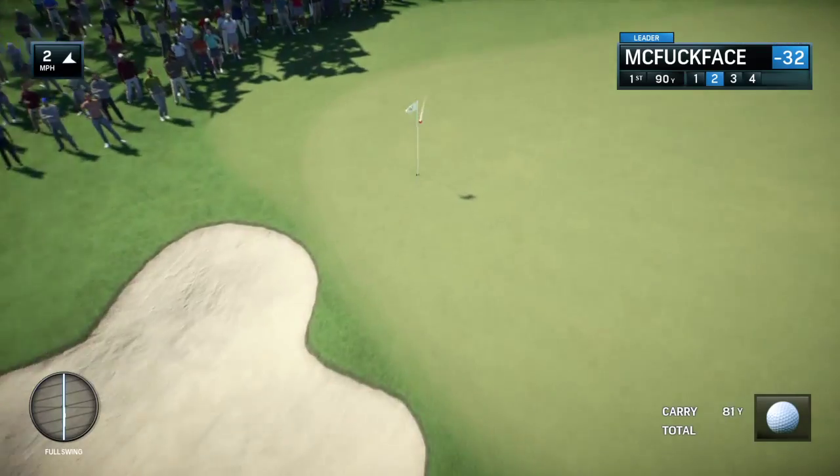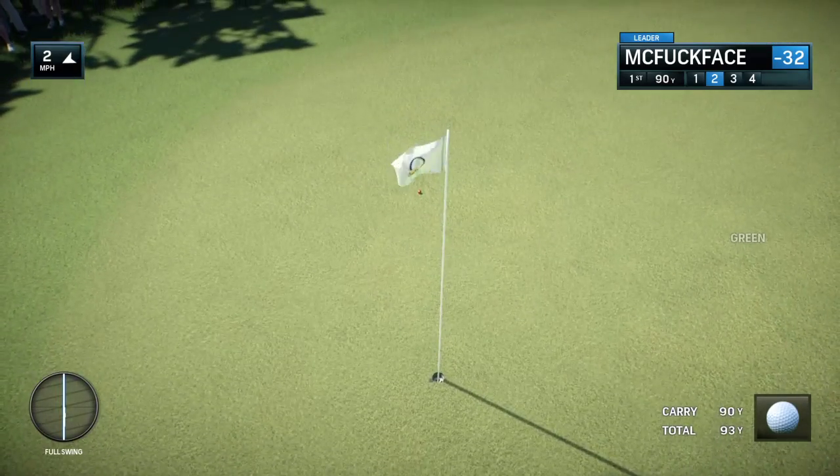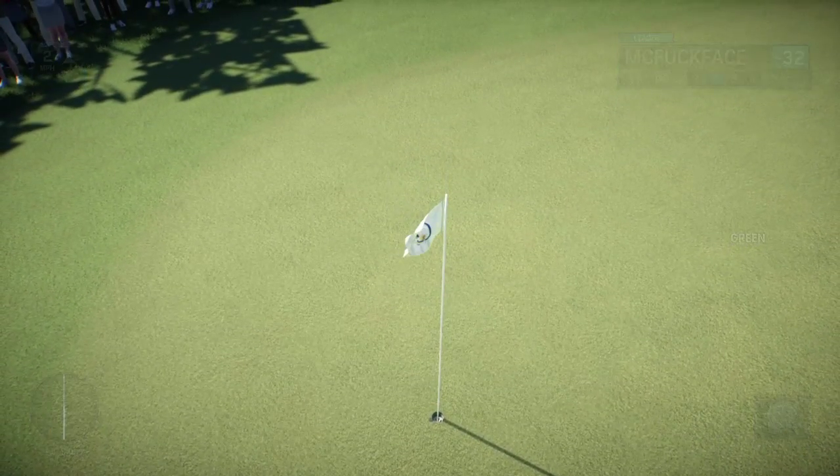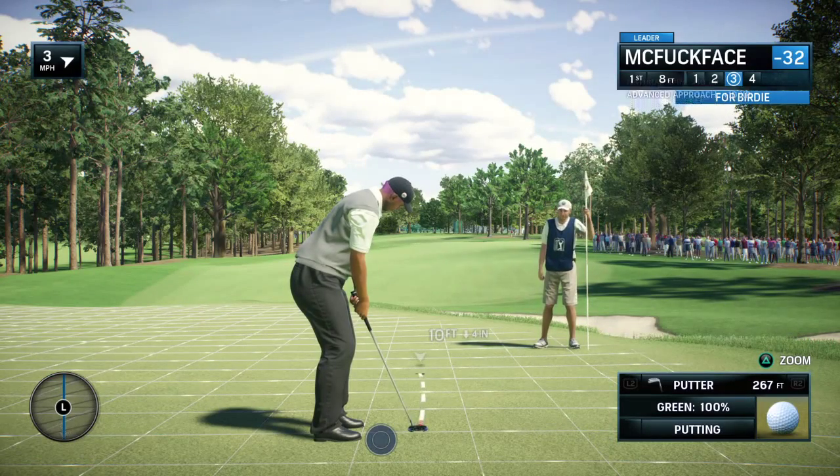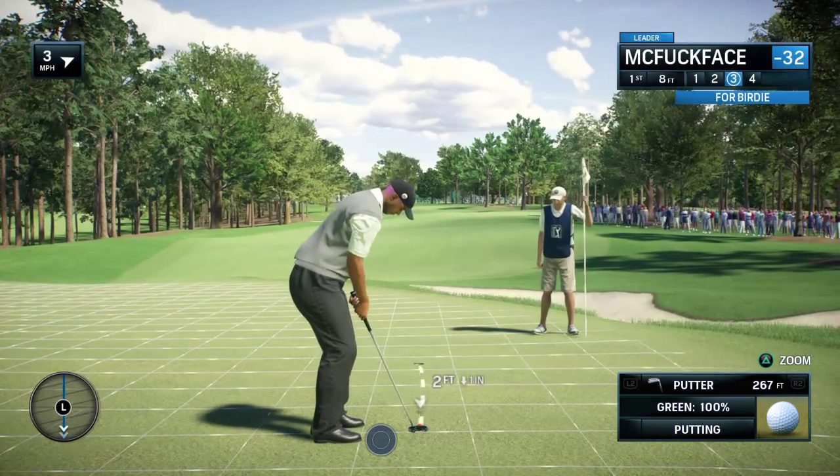This is a good-looking shot. Really good distance control there, playing well to his strengths. Been pretty good all day from this distance, just trying to take care of business.